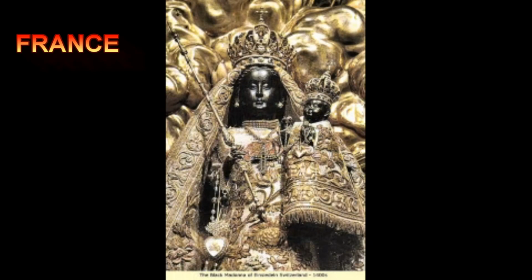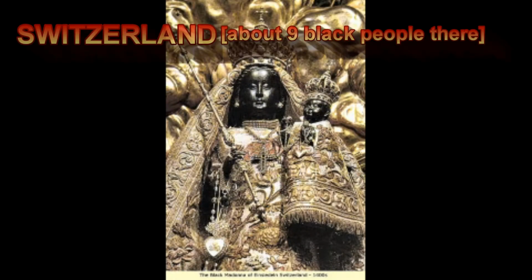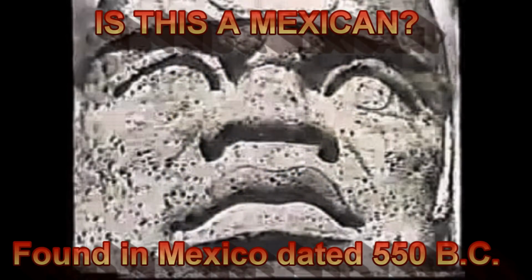They pray to these. Switzerland. You got about 9 black people there. How come they pray to this? They held black people in high esteem. Is that a Mexican? How come it was found in Mexico 550 years BC? Those big ships you saw? Lower Egypt in the north, Upper Egypt in the south.